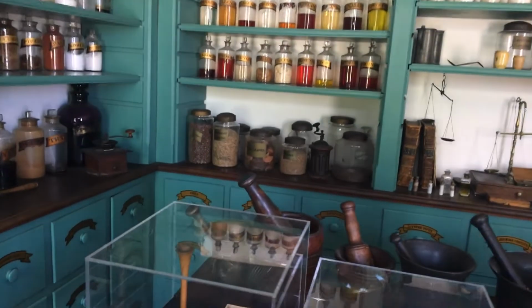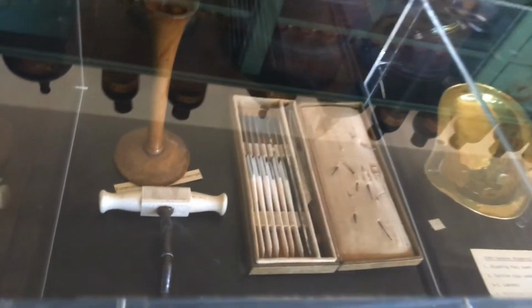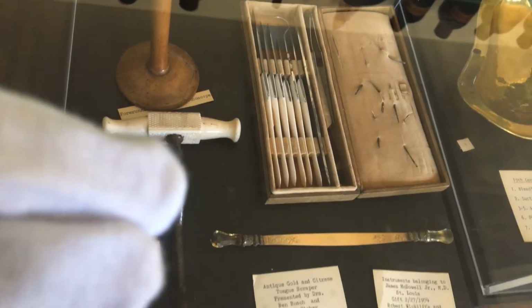All right, first gross thing, everybody. This, any guesses for those of you who have not read that yet? I'll try to cover it here.